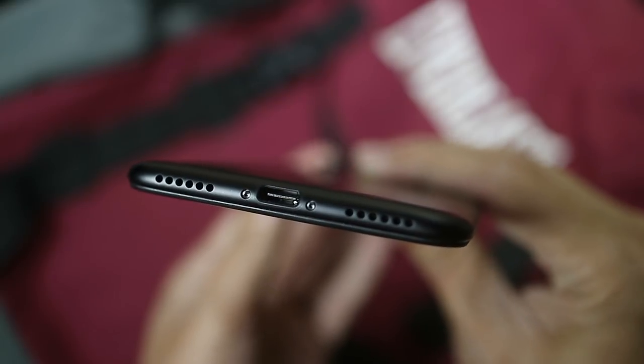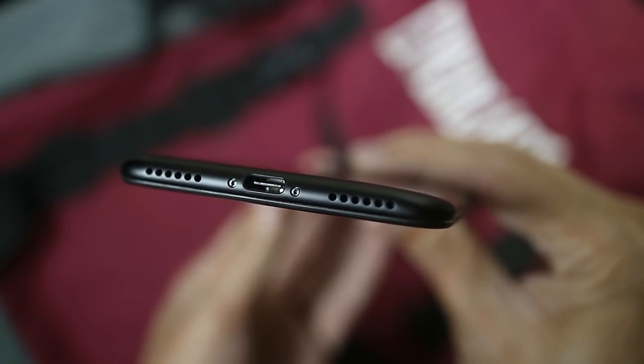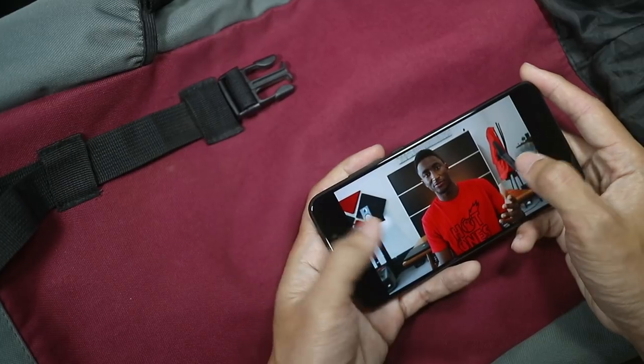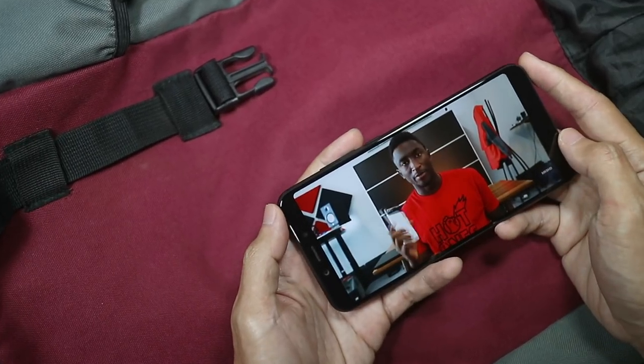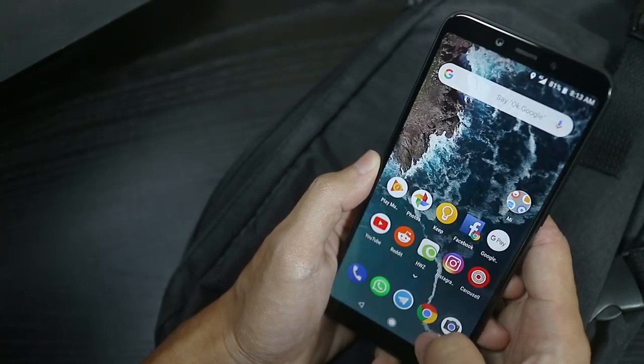There is only one speaker at the bottom, and it can sound a little distorted at higher volumes, but it is able to get really loud. For general media consumption, it's still a good enough experience. I also have no complaints about the performance of the phone.